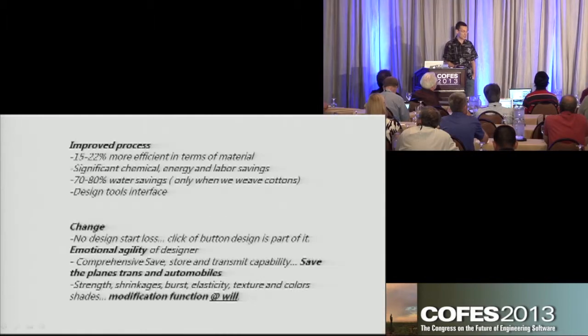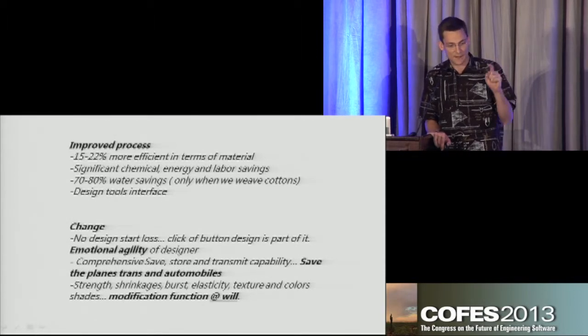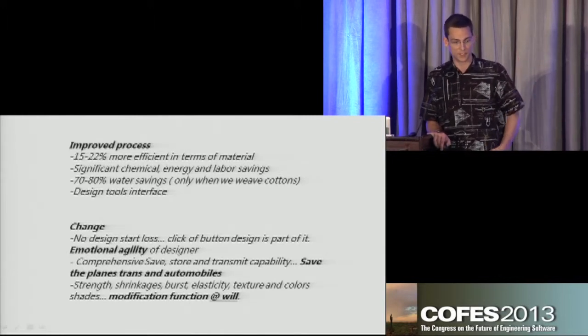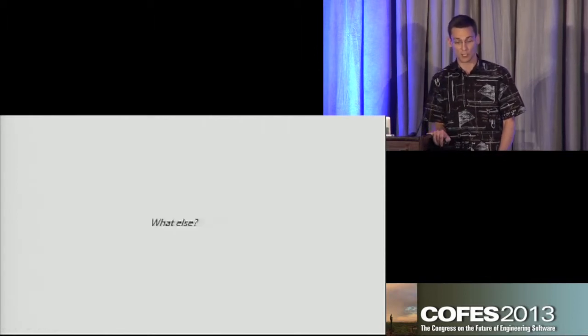The way we dress just changed. And it's not just the improvements to the process. It gives the designer what he calls emotional agility, where he's not invested in the process. It gives us a comprehensive save, store, transmit capability for the design. All the parameters of the design in a file. Forget the planes, trains, and automobiles, guys. And it gives us material properties: stretch, strain, shrinkage, burst, elasticity, texture, color shades. We can modify the function of the garment at will.